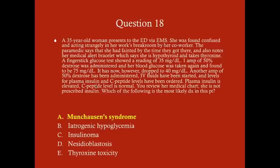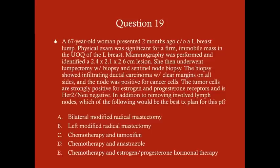Okay, but I wanted to work in some psychiatry at the same time as working in some surgery too. So this question was designed to be both educational and entertaining. Question 19. 67-year-old woman presented 2 months ago complaining of a left breast mass, breast lump. Physical exam was significant for a firm and mobile mass in the upper outer quadrant of the left breast.